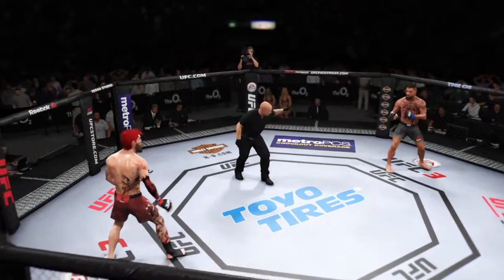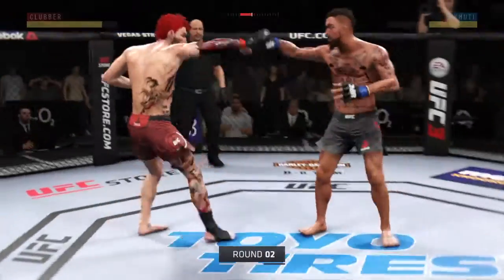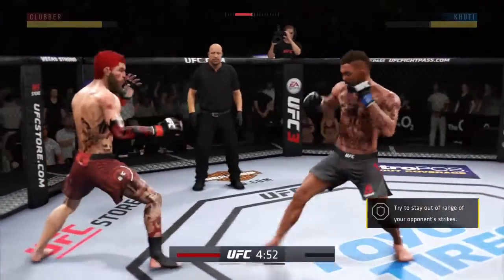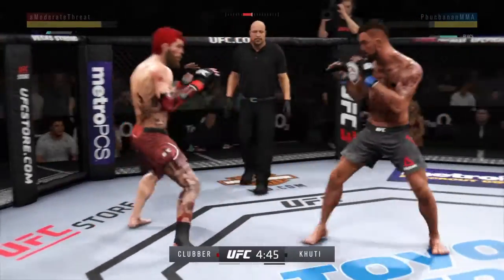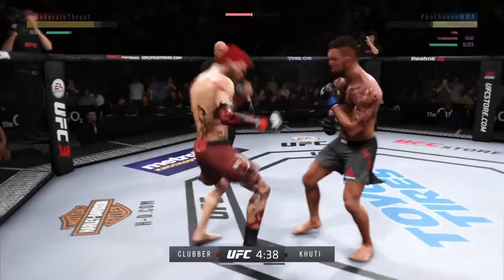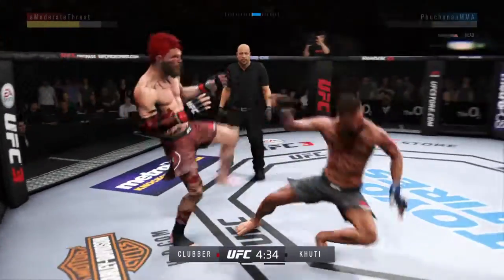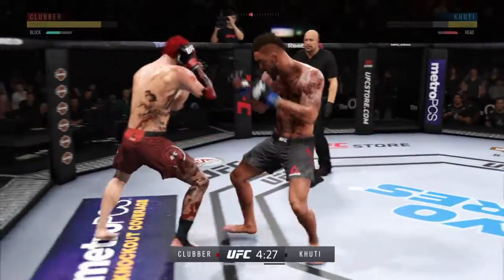Okay, ready? Round two? Second round underway. That last round was an all-out brawl. If they continue like that in this round, someone's getting knocked out. Oh, he's limping. Wow! He's in big, big trouble.